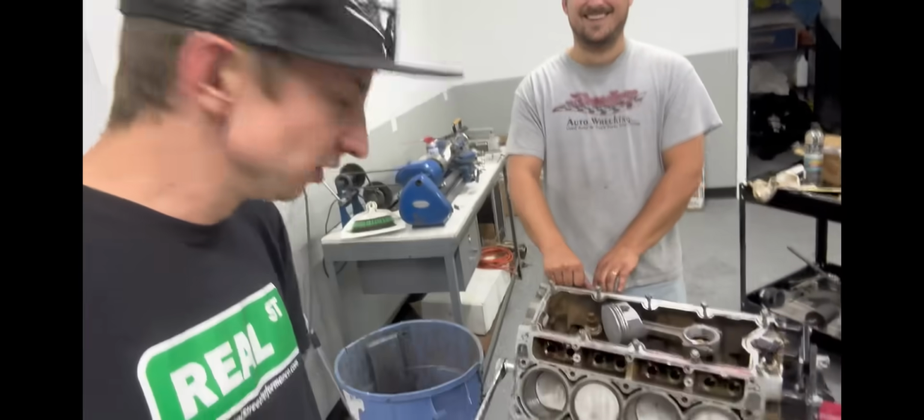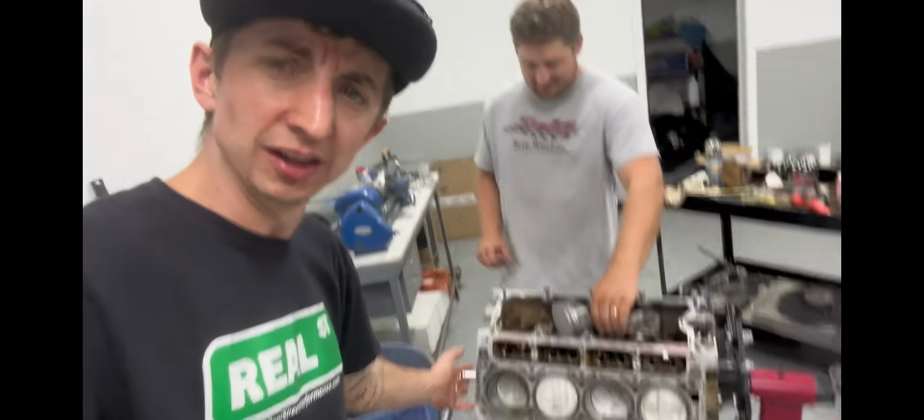Day 2, we almost got a short block together. We found Bob's long lost brother, Jeff, and he took care of us hella, right? When was the last time you took a pair of cylinder heads to a machine shop and then went to lunch and then they were done? That was impressive. He did the same thing with the crank too. We went to lunch yesterday, dropped the crank off on the way to lunch, come back, crank's done.